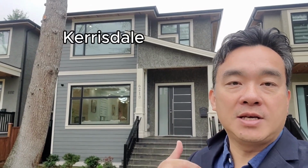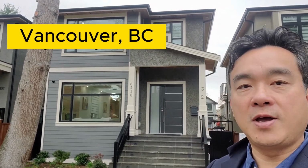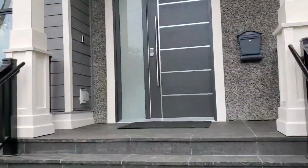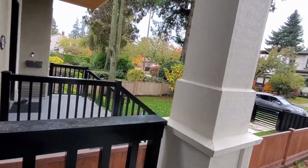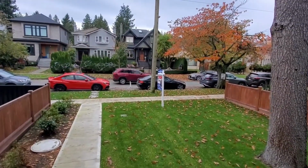This home behind me is in Kerrisdale. It's on Larch Street. Let's go in and take a look. We're gonna walk up the porch and turn around to look at the street. Then we will walk around the outside of the house to see what it looks like.